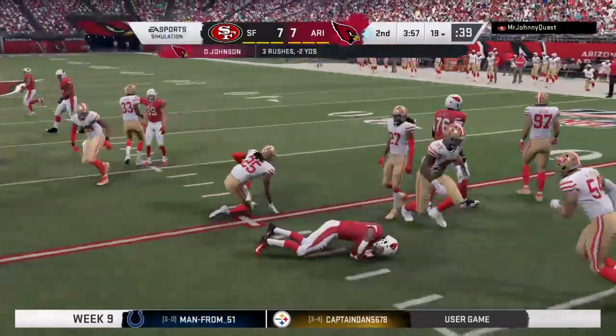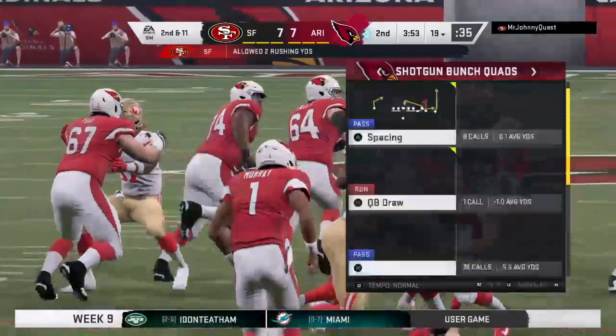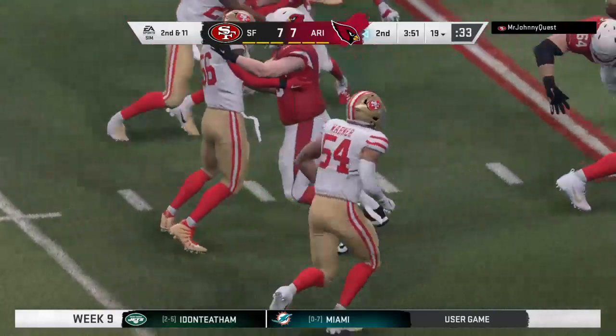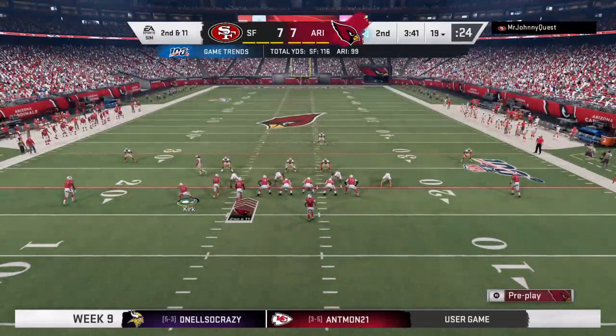Here's a run on 1st down that doesn't accomplish anything. In fact, he's going to be tackled behind the line for a loss of 1. Doubling this guy has to be a priority before moving up to the next level because the big fella, he just ate that one alive, just stuffed it.